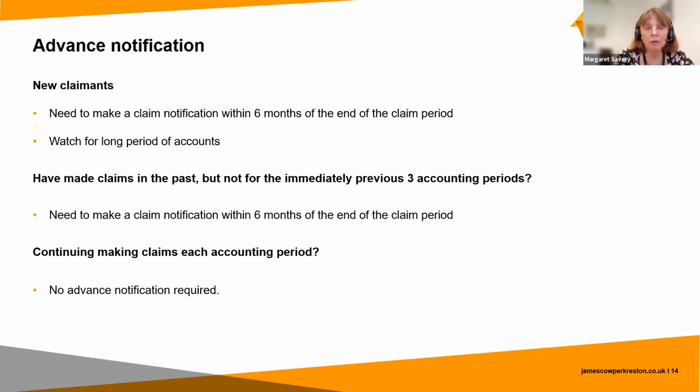The good news is if you're just carrying on, you're an R&D company, you've always made R&D tax relief claims, and you're doing so consistently every year, no advance notification is required. But I think this might trip up a few people, so just be aware of this.